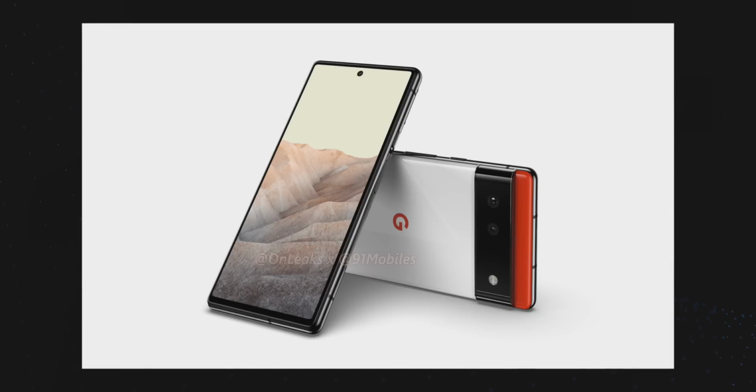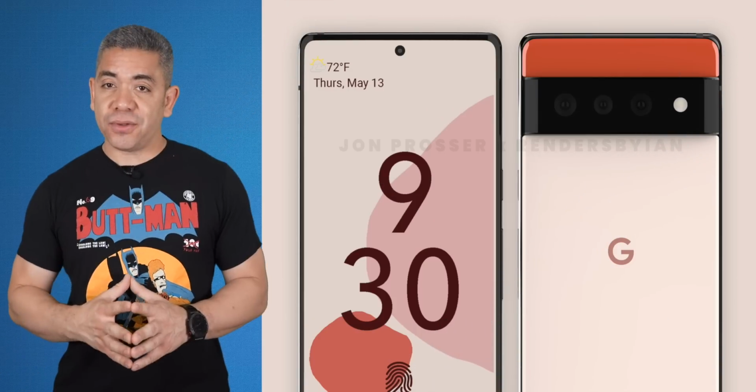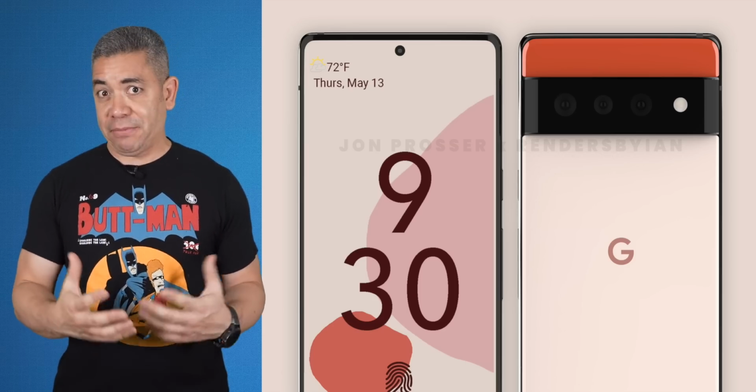Something else we didn't mention yesterday is that we can expect the regular Pixel 6 to bring a Full HD Plus display, while the Pro will bring a Quad HD Plus display, both running at 120 Hz. At least one of these phones will bring a 5000 mAh battery, but no specifics on which one. So yeah, at the moment, I'm just waiting for a reviewer to post a full review on this 6 Pro. I could help out Google, by the way.